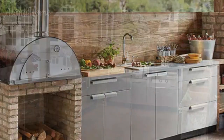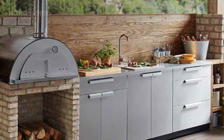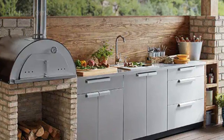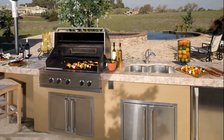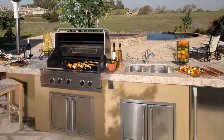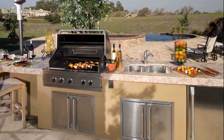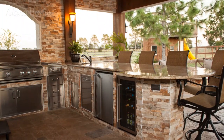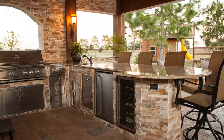Retractable awning outdoor kitchen. A retractable awning offers the flexibility to cover your outdoor kitchen when needed while allowing you to enjoy the sun on pleasant days. This is an ideal solution for those who want a versatile space that can adapt to different weather conditions. Materials. A retractable awning made from durable UV-resistant fabric. Stone or tile countertops. Stainless steel appliances that can withstand outdoor conditions.